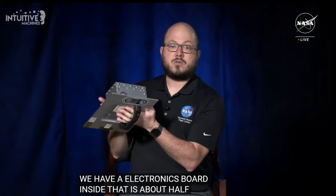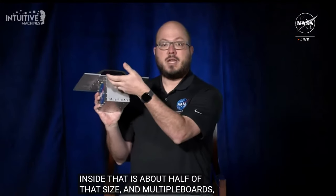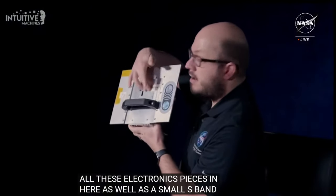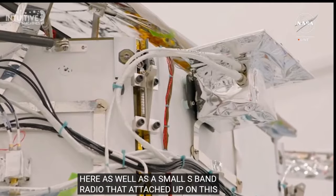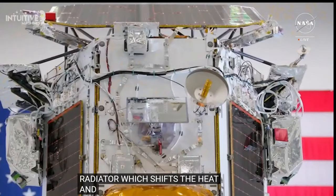And within here, we have multiple boards that do the power regulation, our data control, our FPGAs, all those kind of electronics pieces are in here, as well as a small S-band radio that attaches up underneath this top radiator in order to distribute this heat, and then to talk to the antenna, which mounts here. This is the same size and build as the flight payload. It's just not covered in MLI or some of the other materials that you'll see on the flight build itself.